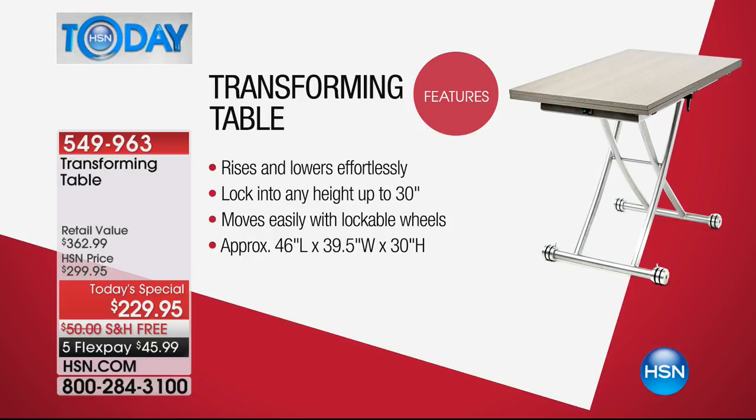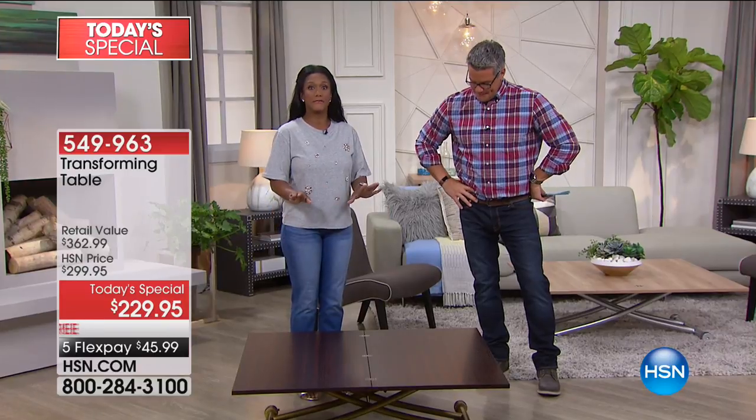It locks up to 30 inches tall and all heights in between. You can move it easily with the rolling wheels. And it measures 46 by 39 and a half when it is fully open, which means it can seat six people or two or four, whatever you need.